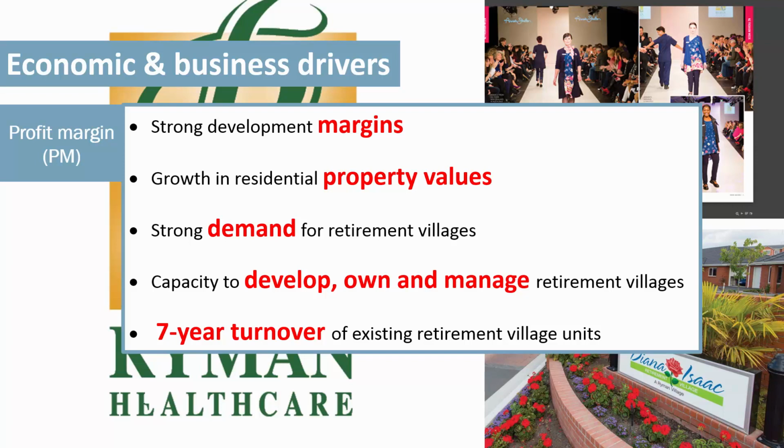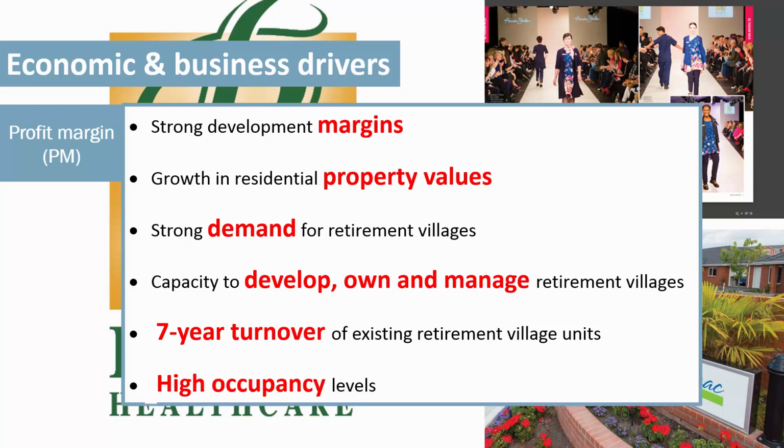This means every 7 years, Ryman Healthcare is on average able to resell occupation rights to each of its retirement village units. And there are high occupancy levels of Ryman's retirement village units, serviced apartments and rest home and hospital beds. This relates to several factors, including overall market demand, as well as Ryman's reputation, quality of service, and the effectiveness of its marketing.